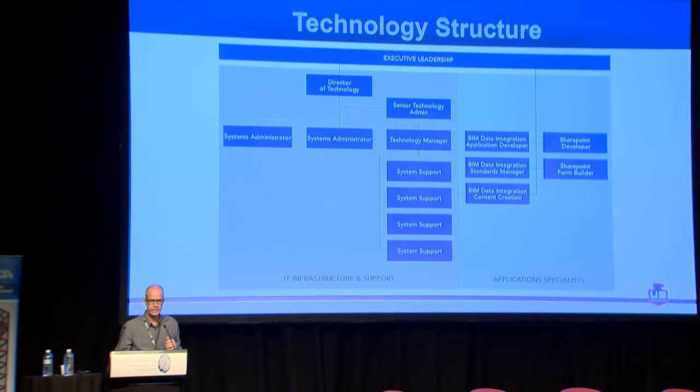This is what our IT technology structure looks like. Keep in mind we have about 1,100 employees. We have about 275 computers out in the hands of employees, and about 550 user accounts. So we have a number of people that don't actually have a computer, but they have a phone and they've got an email address and a user account.